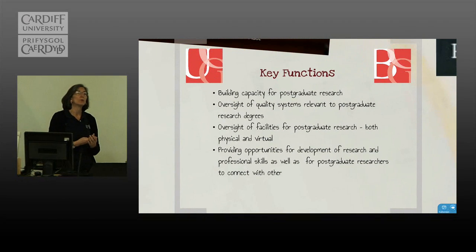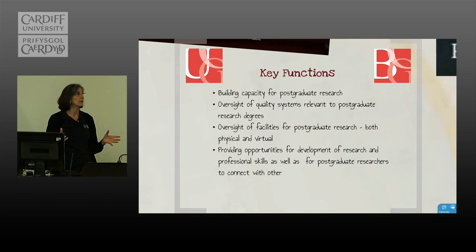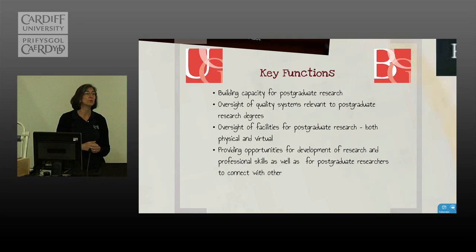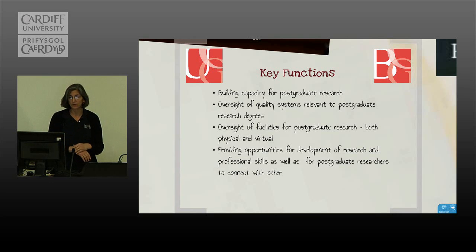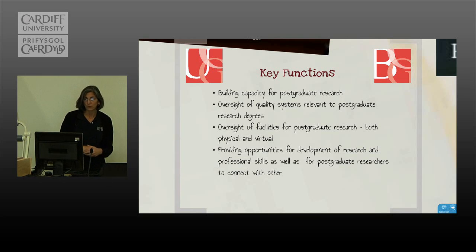Now, the University Graduate College has 4 key functions, 2 of which you won't actually see on a day-to-day basis, but should be enhancing your experience. The first is about building capacity for postgraduate research. So that involves both getting more supervisory capacity, so more academic staff able to supervise research, and also about increasing funding for postgraduate research, so more studentships, more bursaries, more awards for postgraduate researchers.